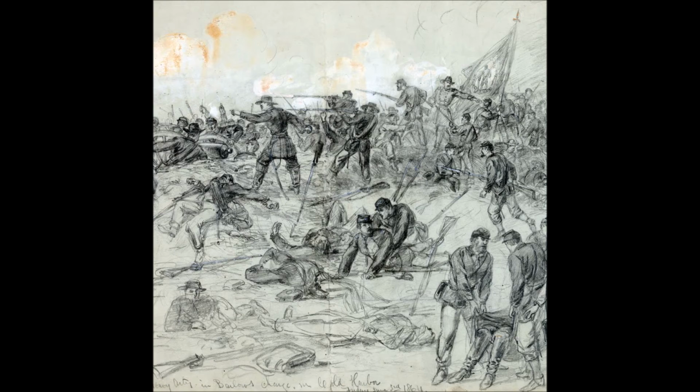On a per capita basis, it exceeds Gettysburg. It is the deadliest battle per capita of the entire Civil War. It had over an 80% death rate. Wow. The men that were coming across this land were headed to Cold Harbor.